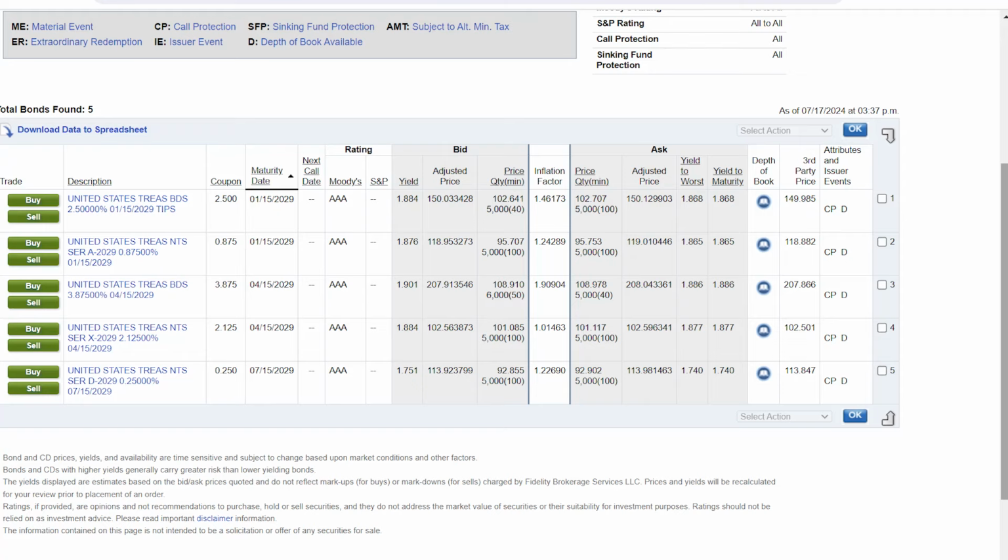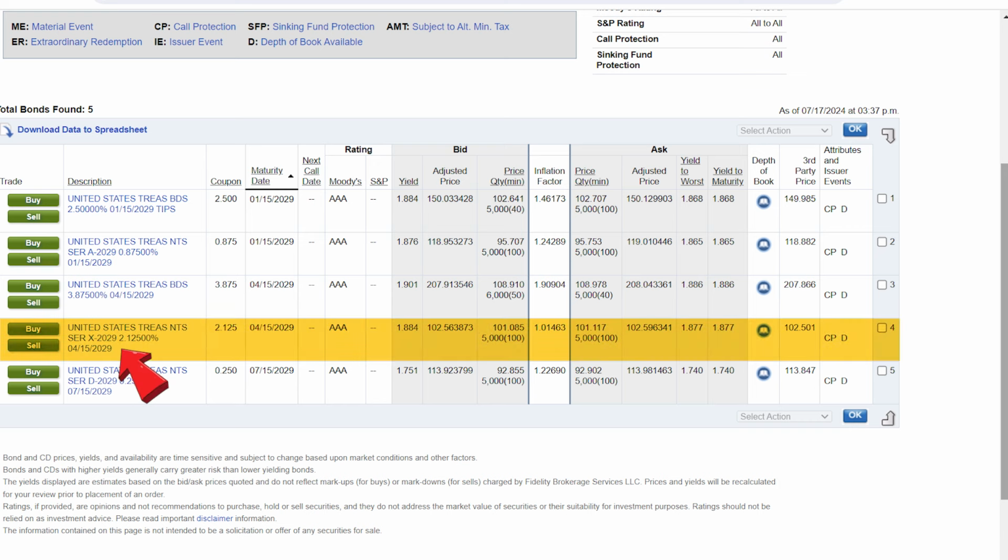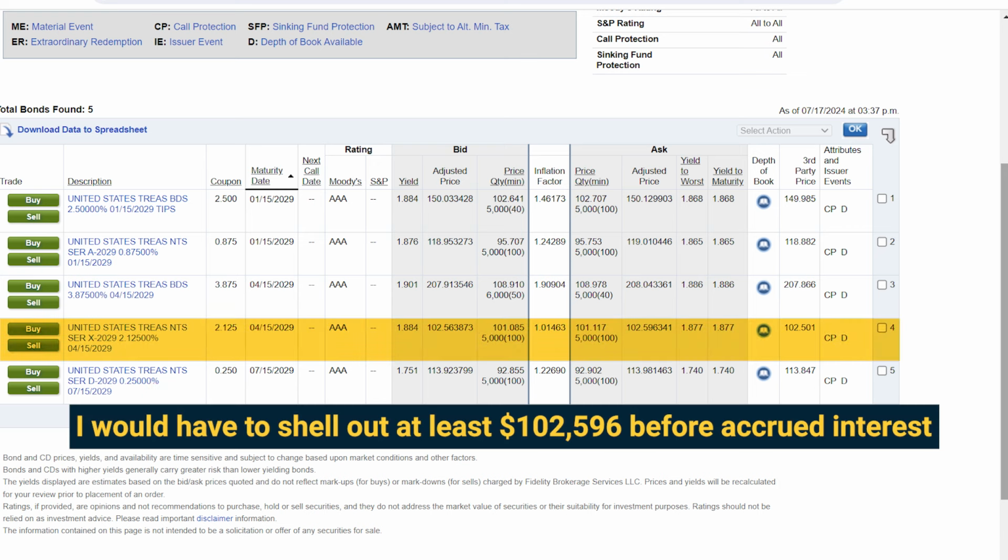Let's go back to this search results screen from before. This means that if I wanted to buy these TIPS, I would have to shell out at least $102,596 before accrued interest.